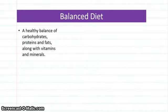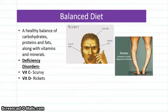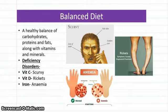In a balanced diet, a healthy combination, carbohydrates, proteins and fats, but also vitamins and minerals, and of course fiber and plenty of water. If we have a look at some deficiency diseases, a lack of vitamin C leads to scurvy. A lack of vitamin D, which is needed for healthy bones and teeth, can cause rickets, especially in developing children. Deficiency in iron can cause anemia, a low red blood cell count, because iron is needed for hemoglobin in red blood cells.